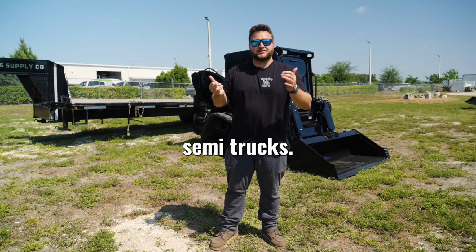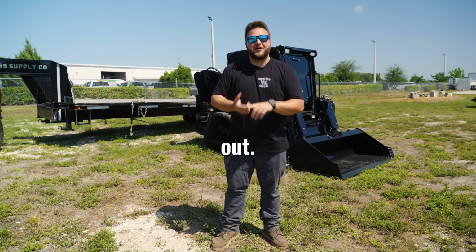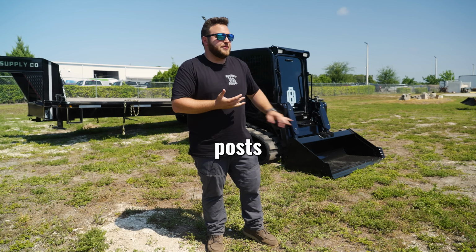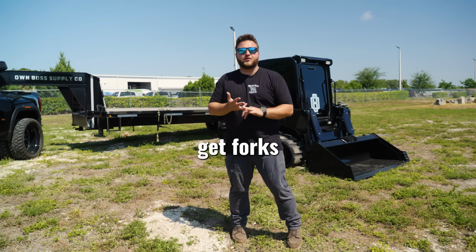You can load semi-trucks. You can load triaxles. You can load dual axles. You can load on a gooseneck. You can rent it out. You can do your normal maintenance repair. You can get attachments to put in posts for fences. You can do fencing. You can hold steel with it. You can get forks and load pallets with it.